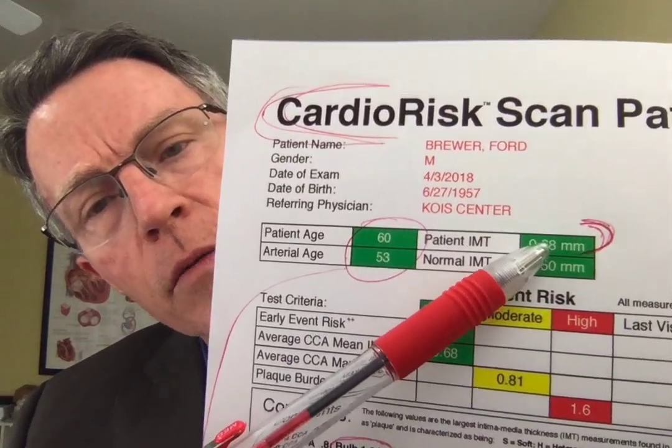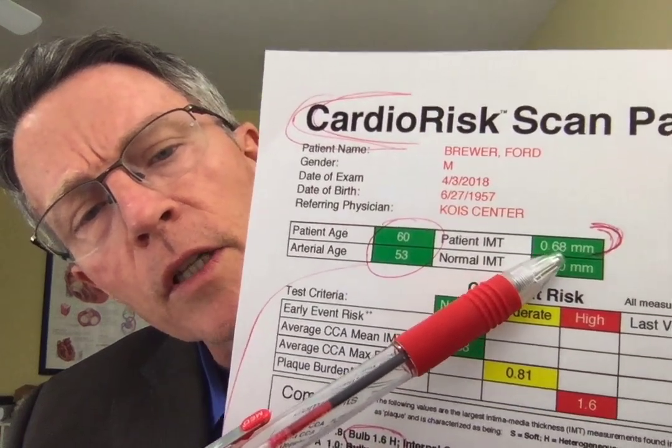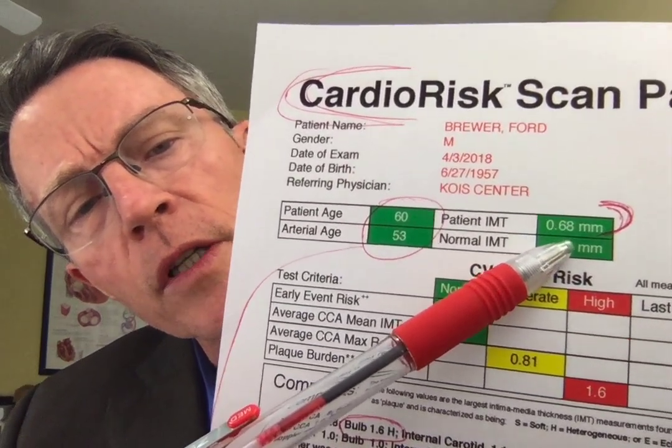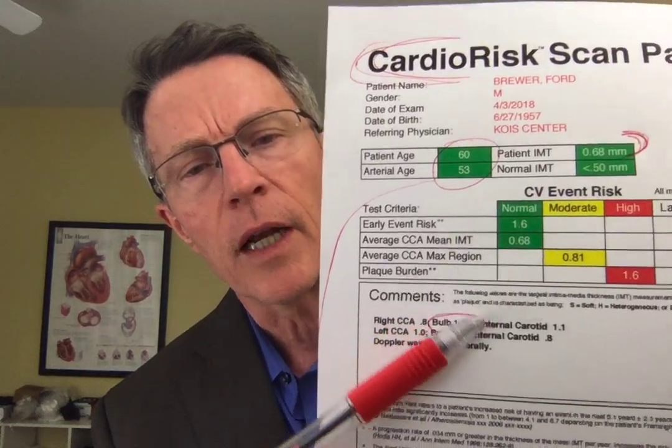Even though I did this with a totally different company, CardioRisk, which we're now using, we still saw an overall plaque burden of 0.68 millimeters, which correlates to the age of a 53-year-old. So that's good. The bad news, though, was I had a discrete plaque, and that plaque's been there for a while. It's stubborn and actually appears to be continuing to grow.